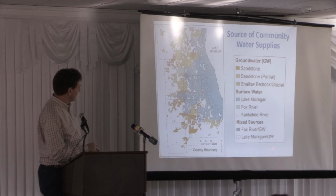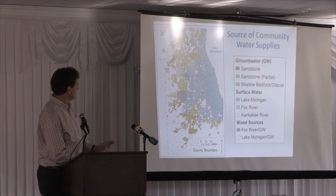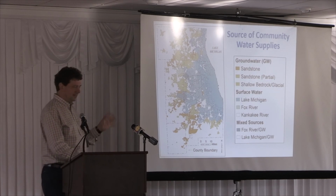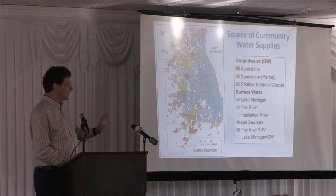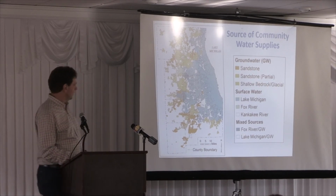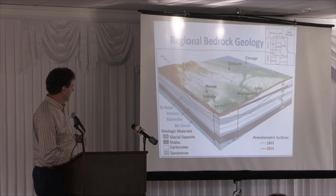The color you can't see is purple, and the only purple is Prospect Heights. That's why we had to expand our color palette here. So here's Prospect Heights. It should be looking purple, because it's a community that gets water from groundwater as well as Lake Michigan, so we had to have a different color. This is by community, not by system. We wanted to show it on a community level, because that's what a lot of people think about. And I'll show that in a minute.